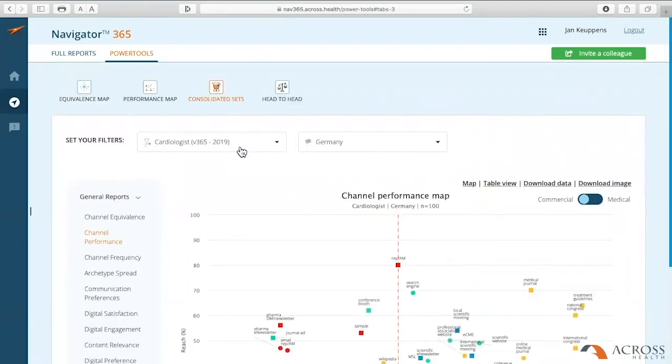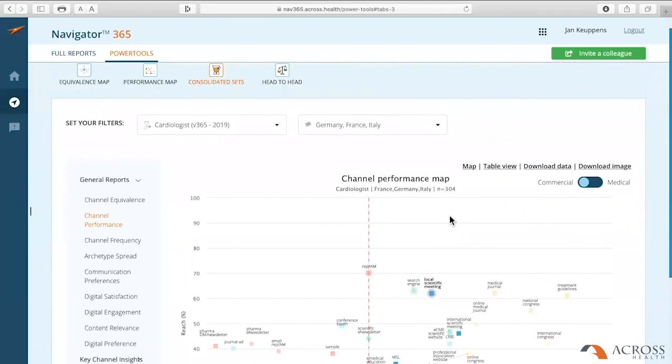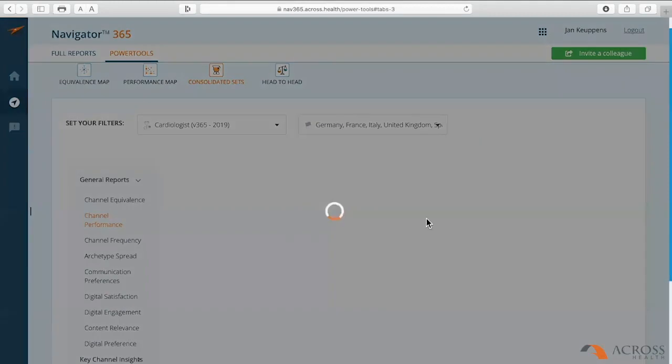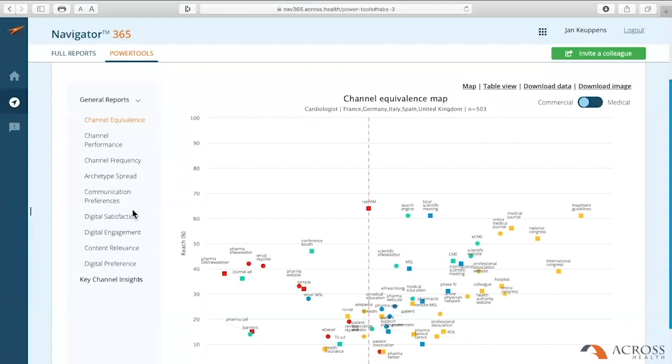But as said, consolidation is about bringing data together. Imagine that you're responsible for international markets, so that you're active on headquarters or on regional headquarters, and that you're interested to get a view around EU5 for cardiology. By simply adding France and Italy to the mix, you will see that on the fly the visualization changes, and you just grew your pool to 304 healthcare professionals. If we now bring in the United Kingdom and Spain, you get the consolidated view of more than 500 EU5 cardiologists on channel performance, channel equivalence, and much more.